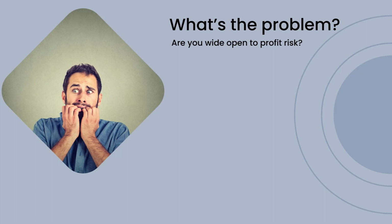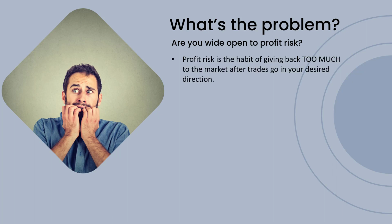Are you leaving yourself wide open to profit risk? That's the problem we're trying to solve with trail stops. Profit risk is the habit of giving too much back to the market after trades go in your desired direction, something that we never want to do. We want to keep as much of that profit in our own account as possible. And a trail stop of your original stop loss is a potential solution to this.